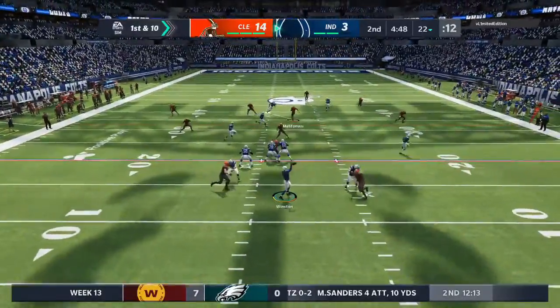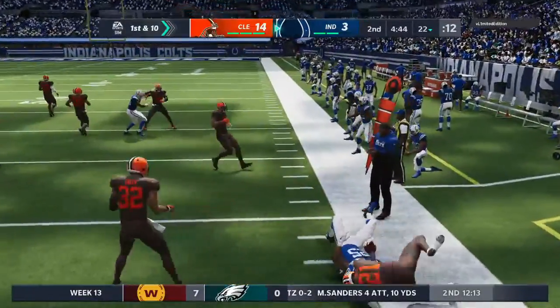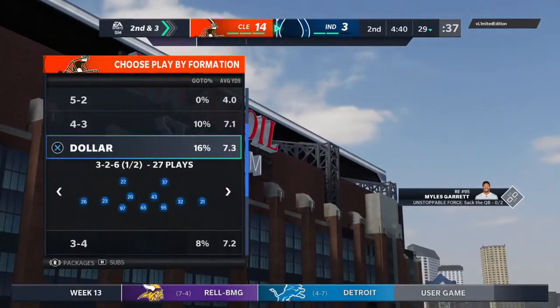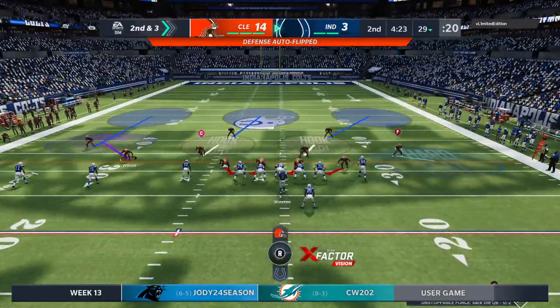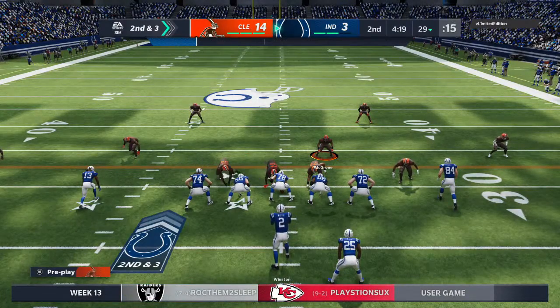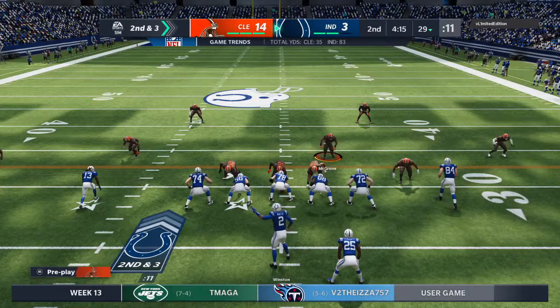Trying to shake off the interception from the last drive. He'll look to throw. He completes this one to Mack. It's a gain of 7, and that'll make it a 2nd down. Just about every quarterback is trained to really look downfield first before you come back and make a nice, safe throw. And in this case, that's exactly what he did. Found his running back, let him create some space, and it turned out to be a nice play for the offense.